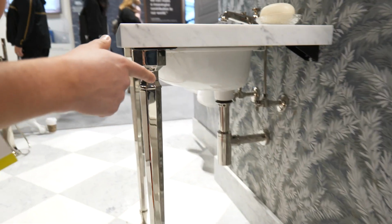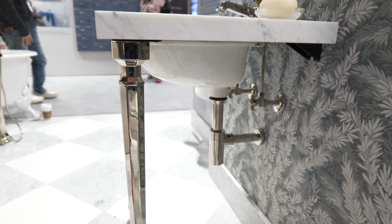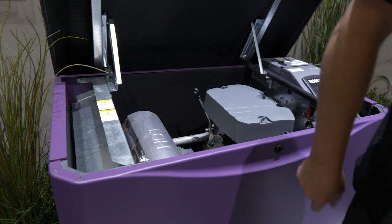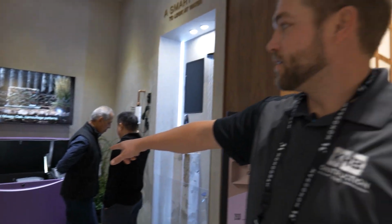Isn't that good looking? See how it all matches? So you can have that full open. Don't have that ugly black or white pipe under there. So have you look at this? They're doing backup generators now. Residential backup generators. Isn't that cool? Have one of those in your house?